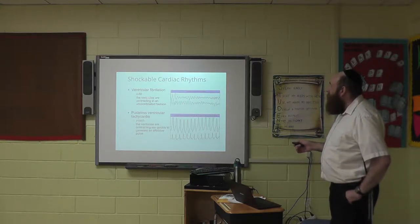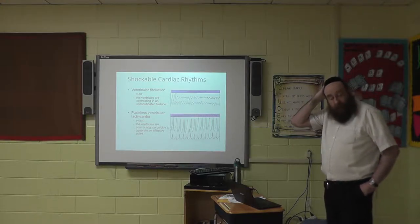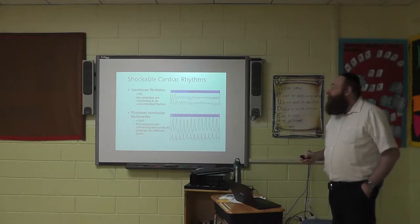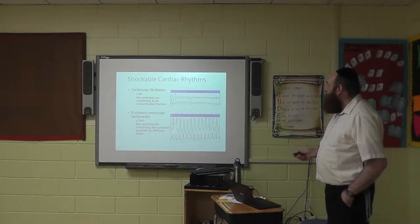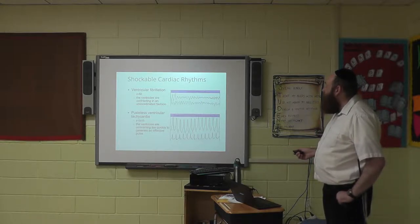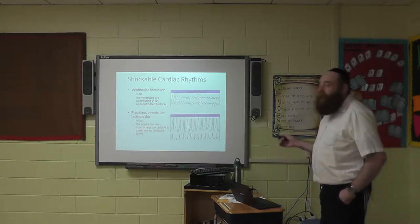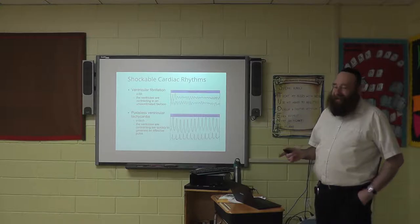And this, you should know, is VFib. This is the most common rhythm that people go into right away when they die. And the other one is called pulseless ventricular tachycardia. Again, you don't need to worry about this too much. It's just here so you can see. The AED can read both of these. The AED does not know if they have a pulse or not.